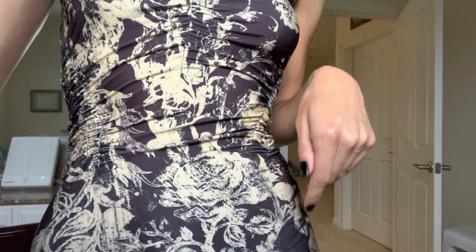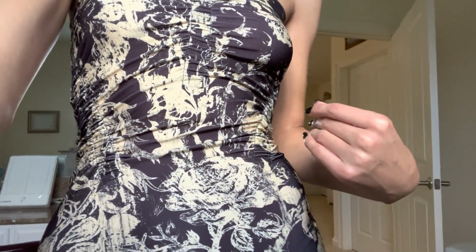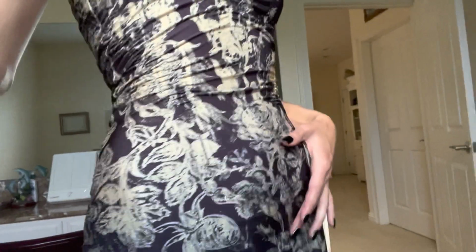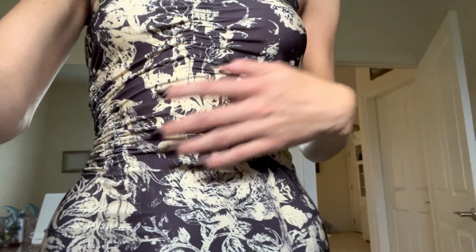Also, I don't know if the cameras were picking it up, but I felt like online this didn't read as so yellow. It was more of a cream, but in person, the florals seem to be pretty yellow, which again, I don't mind. I just wasn't expecting that. It wasn't on my radar when I ordered it.